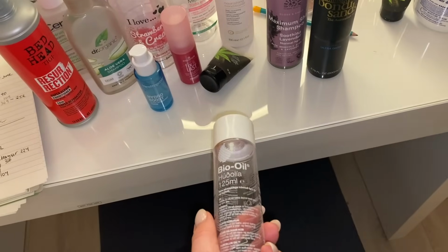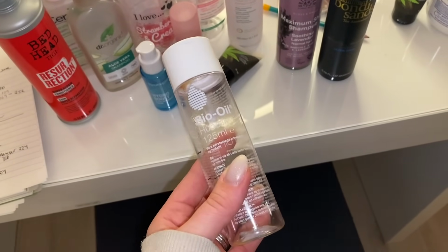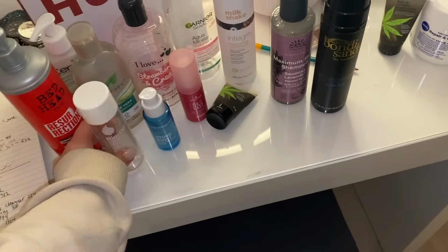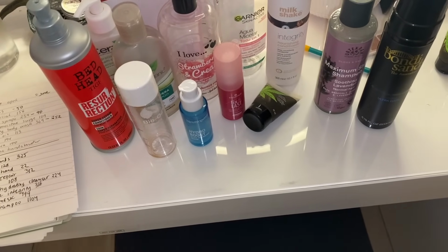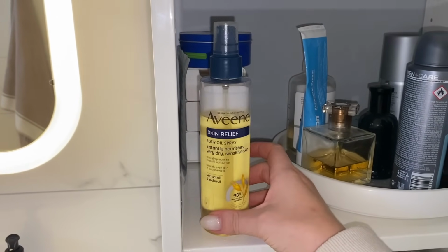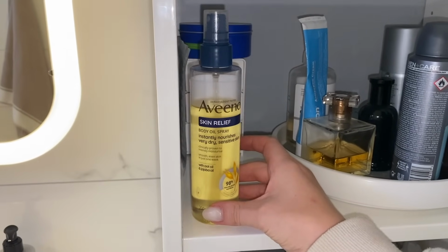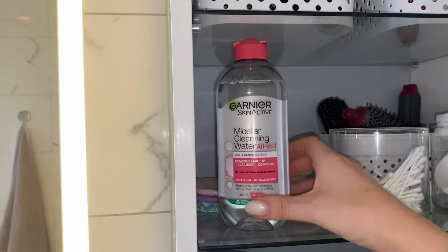I'm not sure if I'm a body oil type of girl, so I probably won't repurchase either of those, but my son really does like the Aveeno one. So this is the Aveeno one that I'm talking about. We've been using this together. I really like the scent of this, and this is the one I repurchased, Dry and Sensitive.